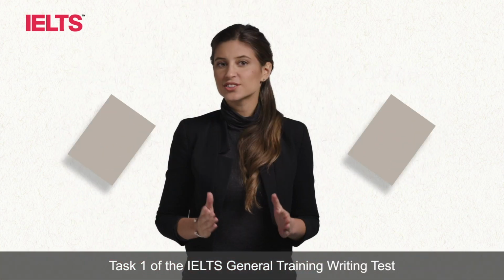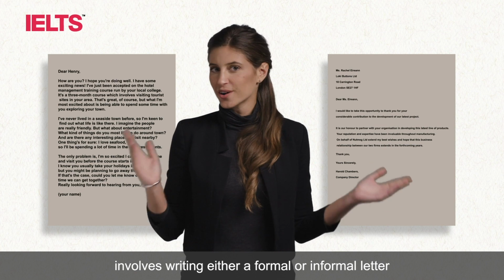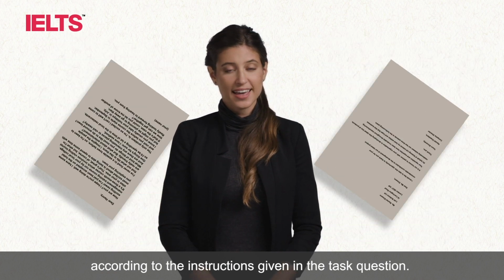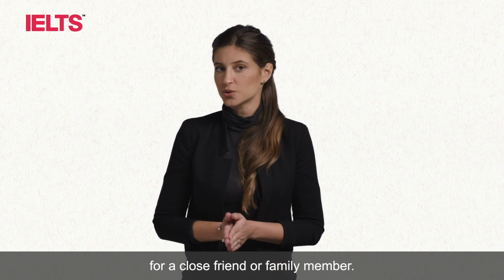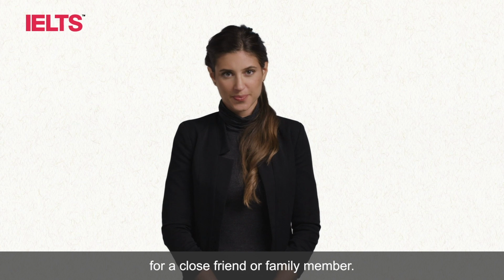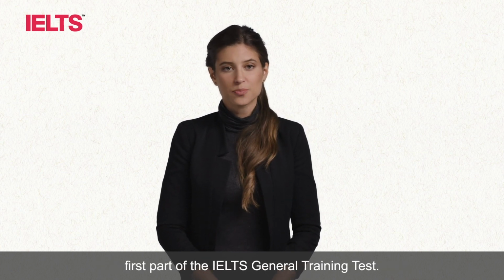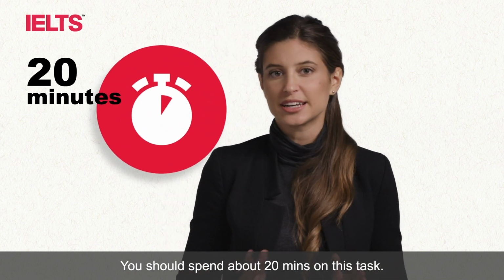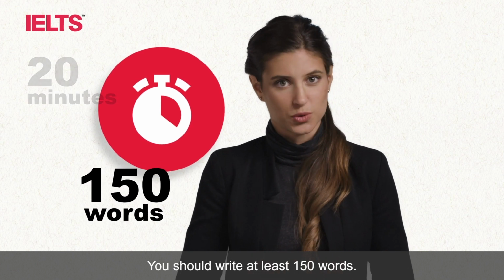Task 1 of the IELTS General Training Writing Test involves writing either a formal or informal letter according to the instructions given in the task question. Let's take a look at the informal letter, which is generally written for a close friend or family member. This question is typical of the informal letter task in the first part of the IELTS General Training Test. You should spend about 20 minutes on this task. You should write at least 150 words.